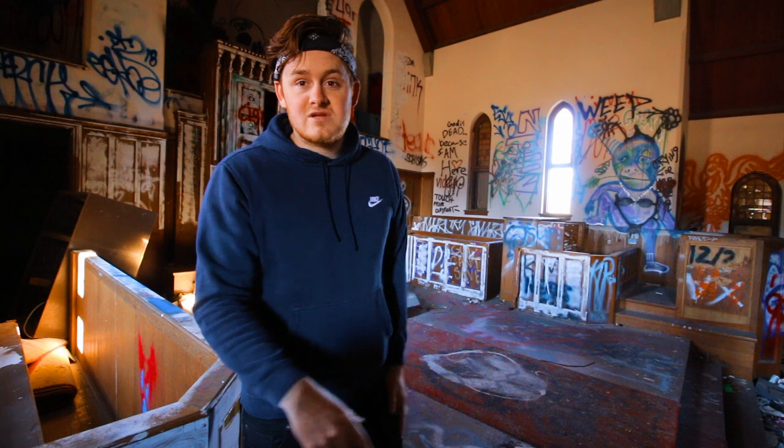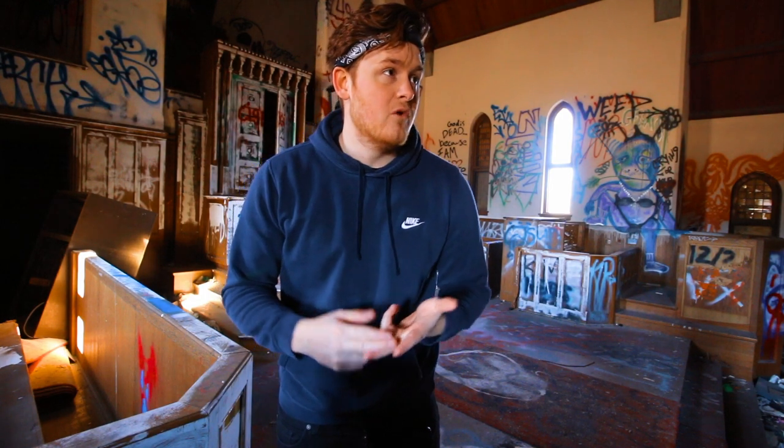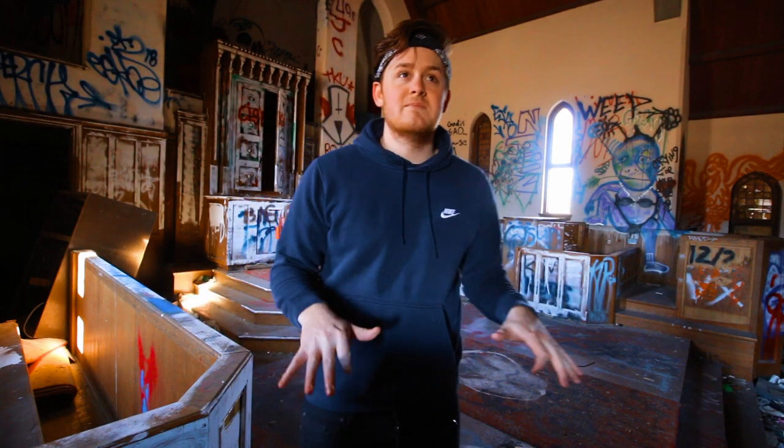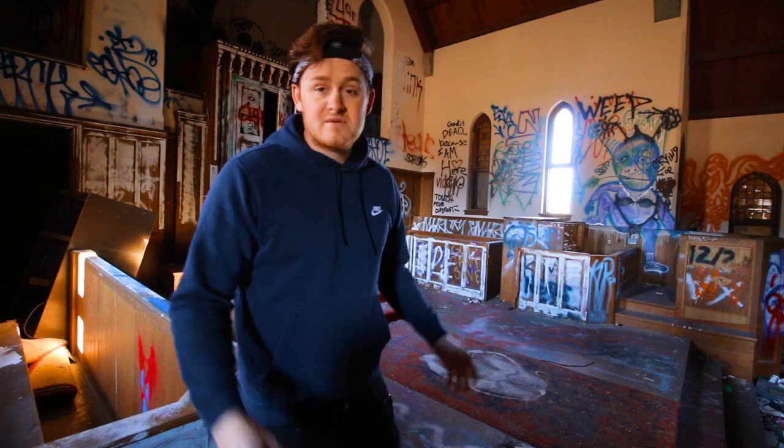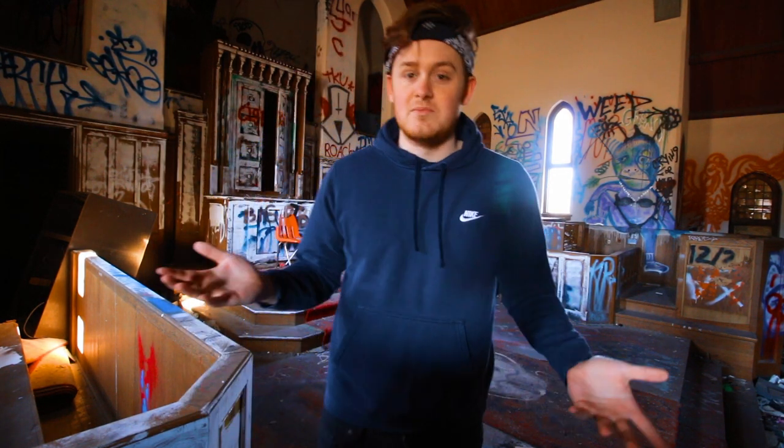It's the full rows, everything, full altar, big grand background behind me. There's a ton of pianos and organs left behind, and we've only seen this room so far. Even though this is the main room, there's speakers, computers, random stuff just thrown everywhere, but I'm super excited and happy with how the exploring's been so far.